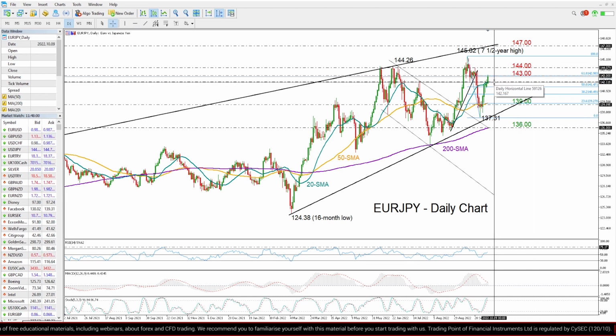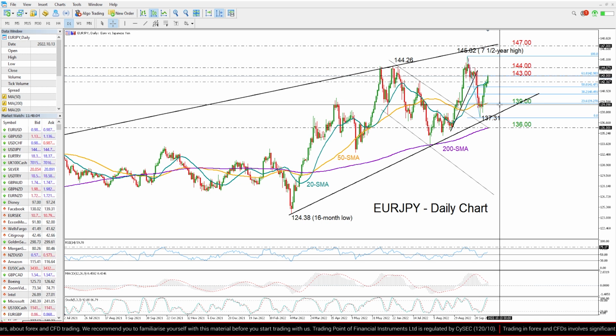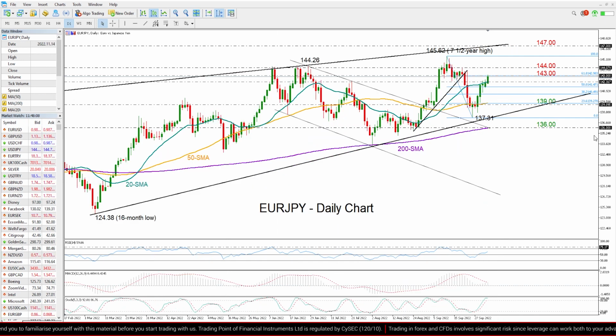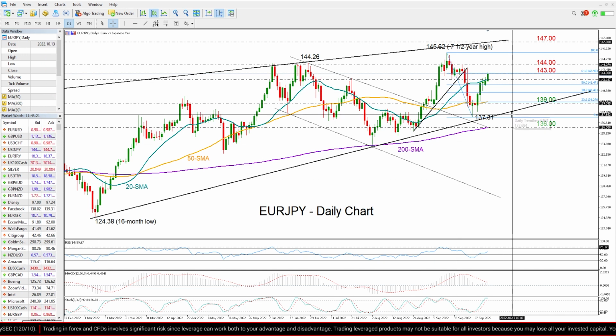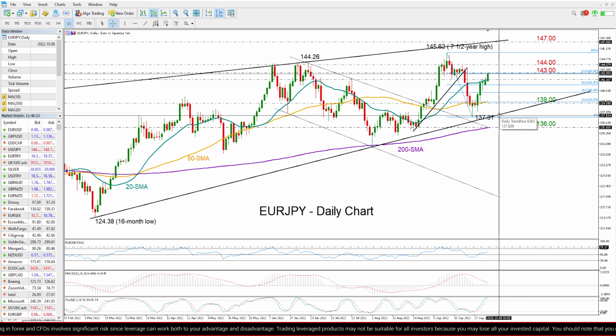And if that happens, probably a quick bearish correction could take place towards the 50-day moving average, currently around 139. Below that, all attention will turn to this tentative ascending line coming from the 16-month low of 124.38 registered back in March. That is seen around 137.30.